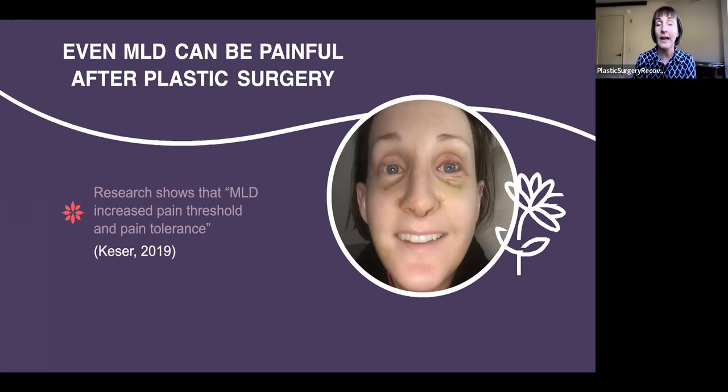So I recently had a bunch of facial plastic surgery. This is a picture of me 1 week post-op. And absolutely, when I was doing MLD to myself, and I went to a really highly trained MLD provider in San Diego, what she was doing to me was not the same feeling as getting MLD without plastic surgery. But the good news is that though it may be painful at first, the pain level should reduce as we continue giving it in the massage.